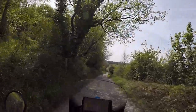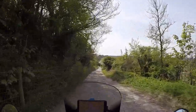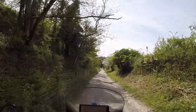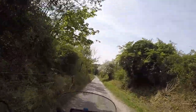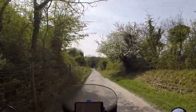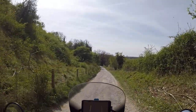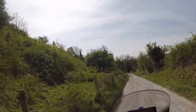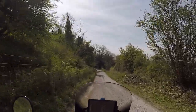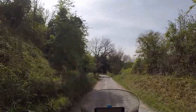As always on a GoPro, it will never show you how steep this is. I mean, it's not vastly steep, but it's certainly steeper than what it's going to come out on the film. Let the engine do most of the braking. Just tap the back brake. Bearing in mind, like I say, there's going to be a bit going to the front anyway.